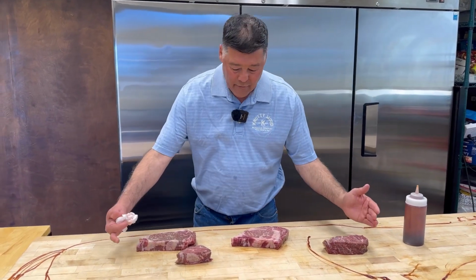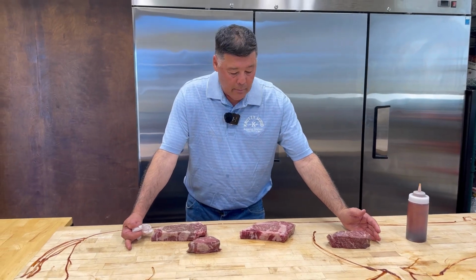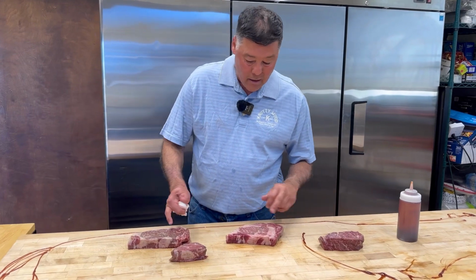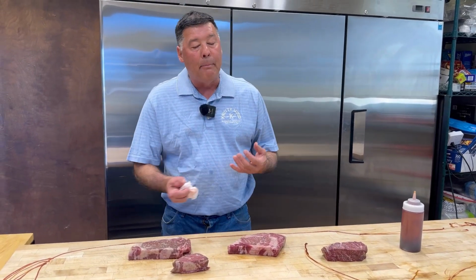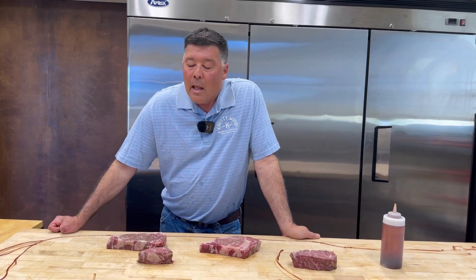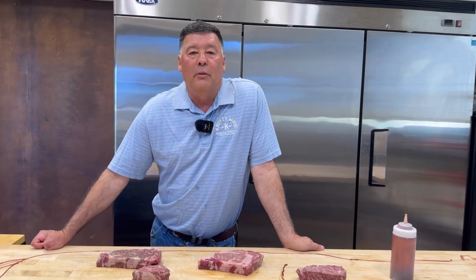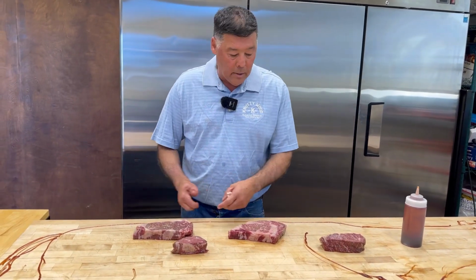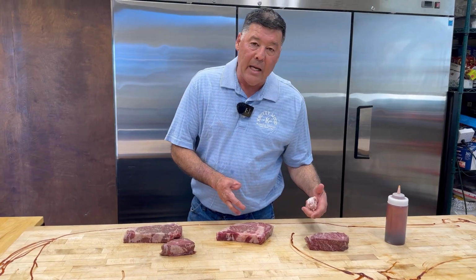I would say these are my four favorites. Probably my three favorites would be here, and here, and then the filet. I know everybody will say the filet is the king of steaks. For me, it's not. It just doesn't have as much flavor, and I'm a flavor guy. Super tender, it's a delicious piece, but I happen to like more marbling in my steaks.